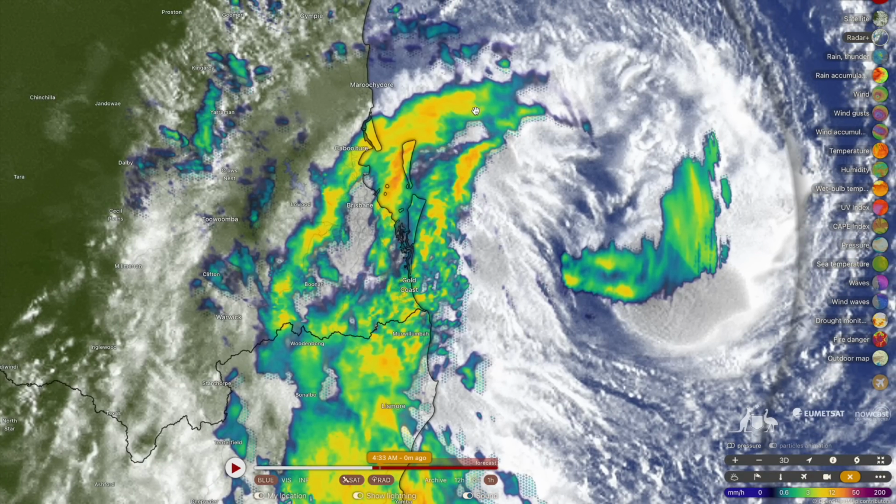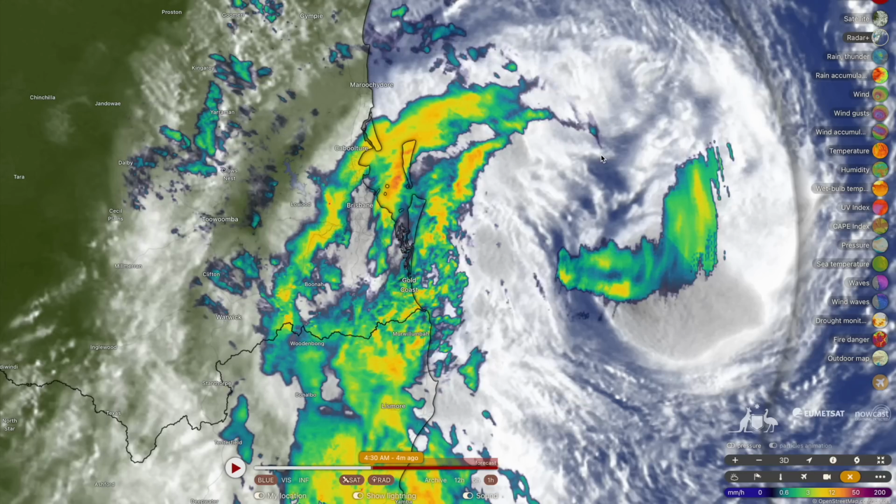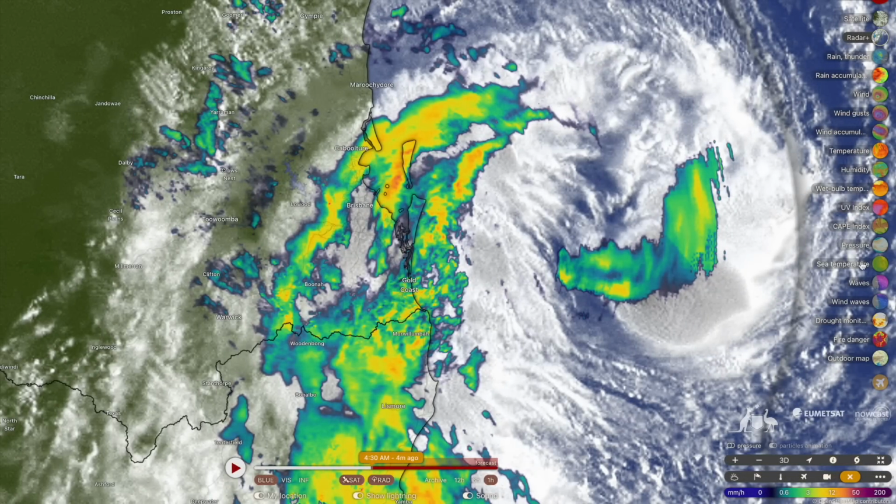So as such, some significant falls can be expected, and some really significant flooding can be expected across the southeast of Queensland. So expect moderate to major riverine flooding in your area, and flash flooding to be widespread through the next 24 to 48 hours as well. Some really significant rainfall accumulations will give way to that. And another interesting impact from this tropical cyclone is of course going to be the seas and the storm surge.